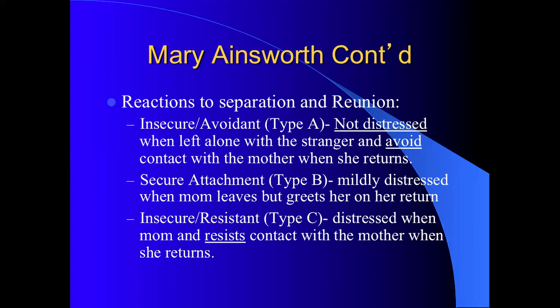There is another possibility though. There's an insecure resistant attachment. That's one where instead of being mildly distressed by mom leaving, there is a more severe distress elicited by mom leaving. And when mom comes back, not only does the child not seek out mom's comfort, but if mom tries to comfort the child, they will resist contact. They might push her away. They might kick her. They might try and bite her. So these three predictable reactions are how we identify attachment, right?